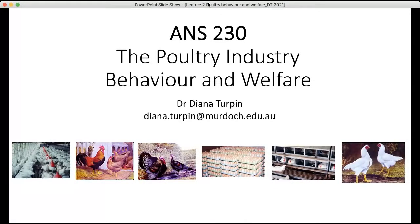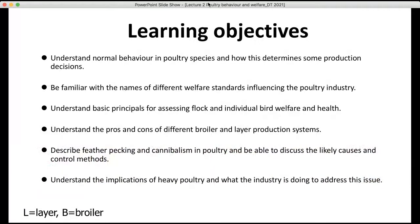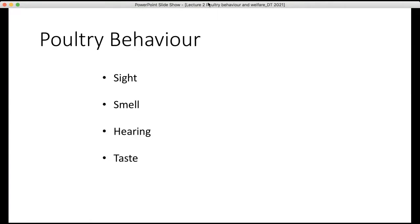Okay, so now we're talking about behaviour and welfare. Once again, these are the learning objectives. I've tried to specify in the slides with an L or a B what relates to layers and broilers. So let's get right into poultry behaviour.